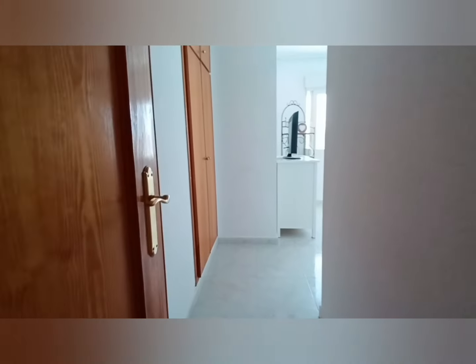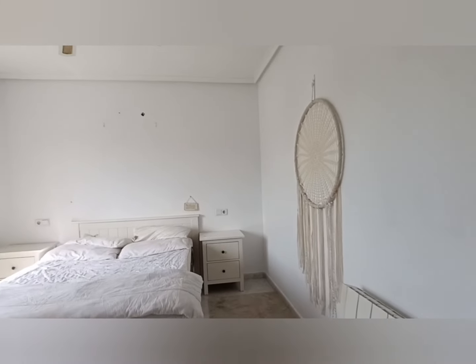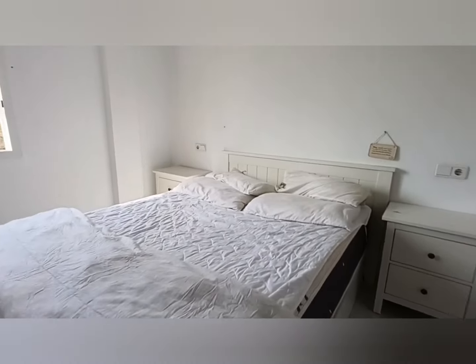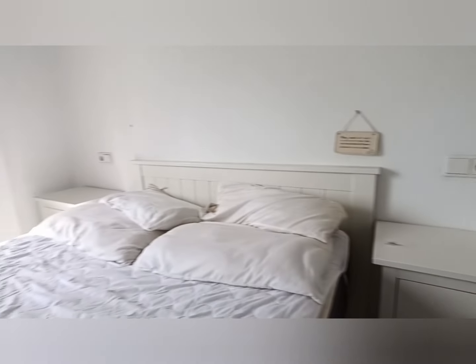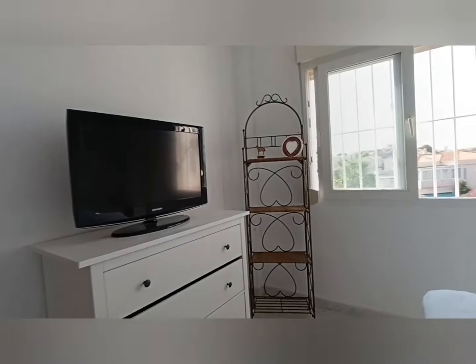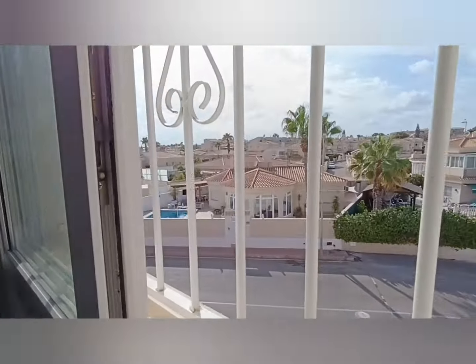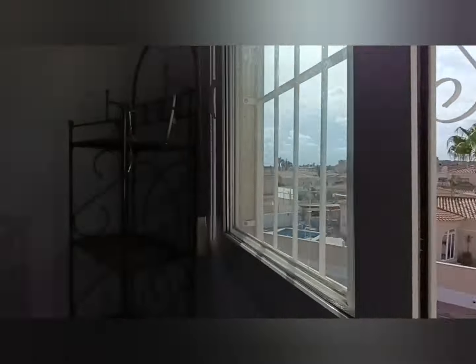Then we go through to the master. So we go through the door. Got fitted wardrobes on my left. And then here, look. Again, nice and bright. The big bed, loads of space either side. Decent double glazed windows as well. Got the air flowing through. It's lovely and cool. Alright, let me take you outside. Got aircon as well. So we come through.